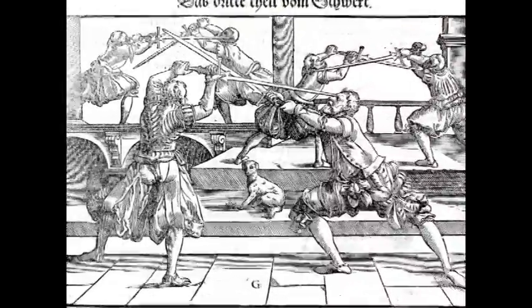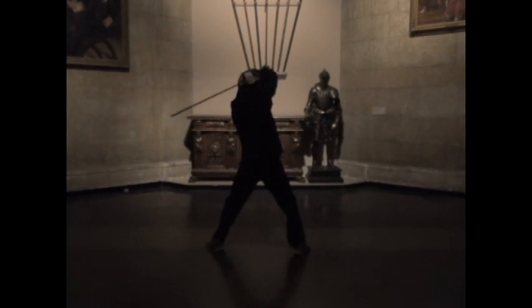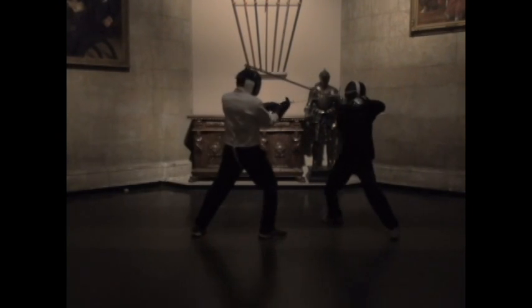The squinter cut is a variation of the high cut, executed with the short edge. It is delivered at the opponent's head with the hilt held next to the swordsman's head on the opposite side of the lead foot.